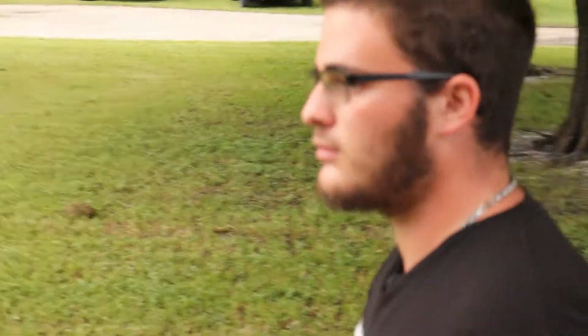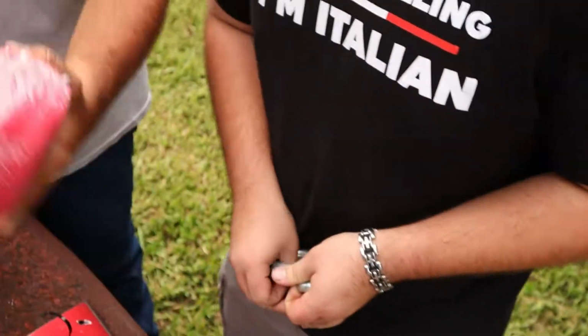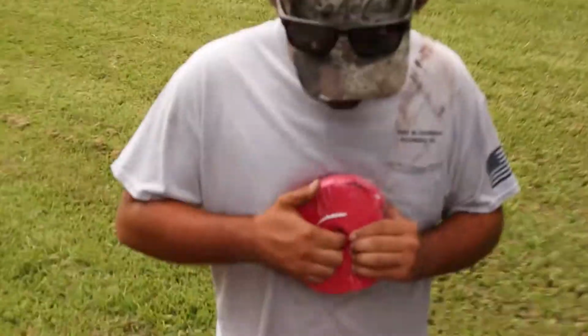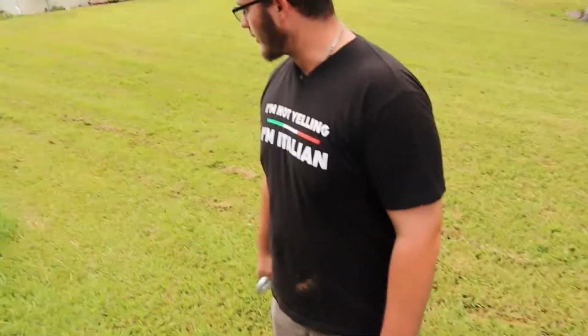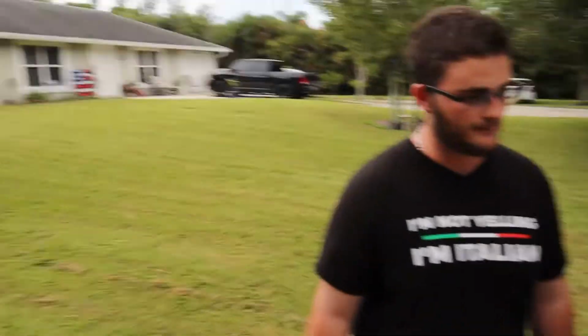You get your knife on you? Yeah. That works. Did you go out and buy this for this? No, I had it for months. Gotcha. So what's our best bet on where to hook this? I think this is like a 30-foot rope. 20 foot. Okay.